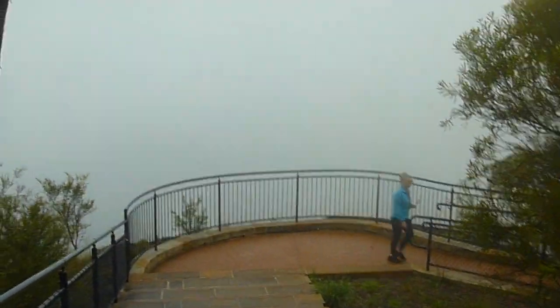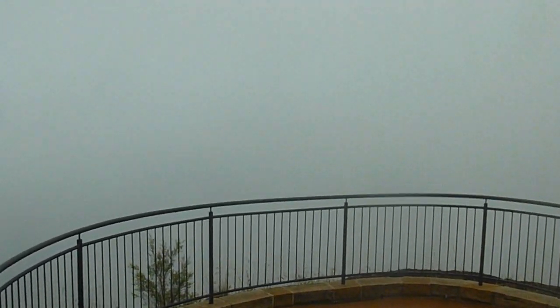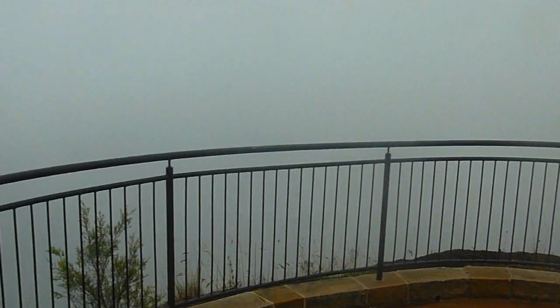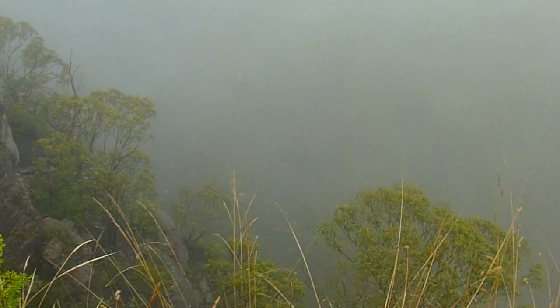Unfortunately, this side is nothing. A complete whiteout. Definitely come back up here again. Oh yeah, you can see a little bit down there, Jules.